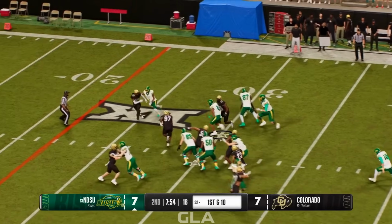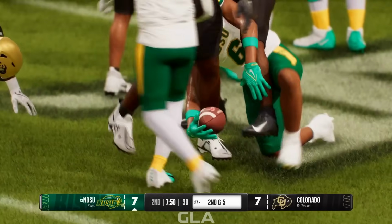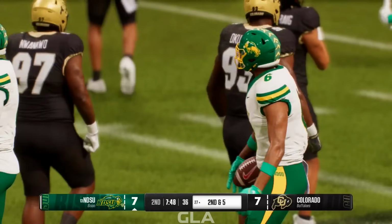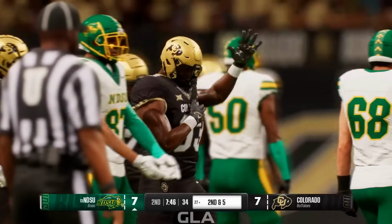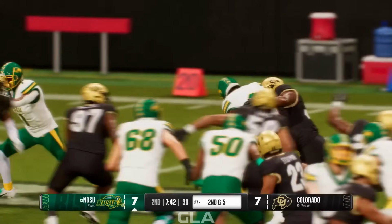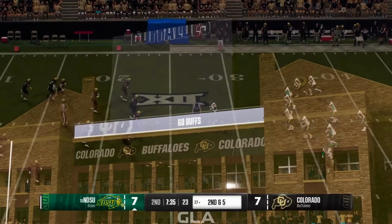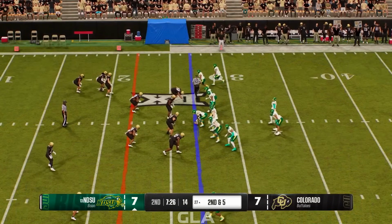To the ground with the back. Knocked down at the 27 after a pickup of 5. I like it. Just frustrate the defense. Get that 5 to 6 yards. Make them honor the run. Make them know that you're willing to run the football and run it effectively. Halfway there on first down, it's 2nd and 5.